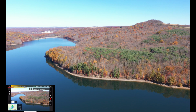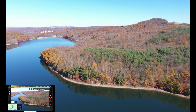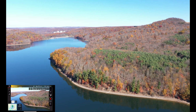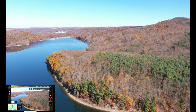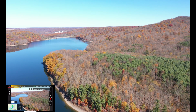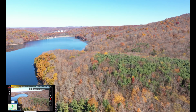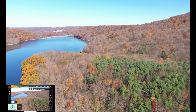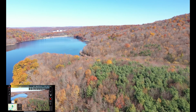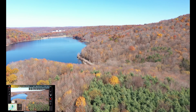Just turned it all the way up. A lot of the trees have lost their leaves, so I've missed this peak season, but we are getting some color, so it's always nice.